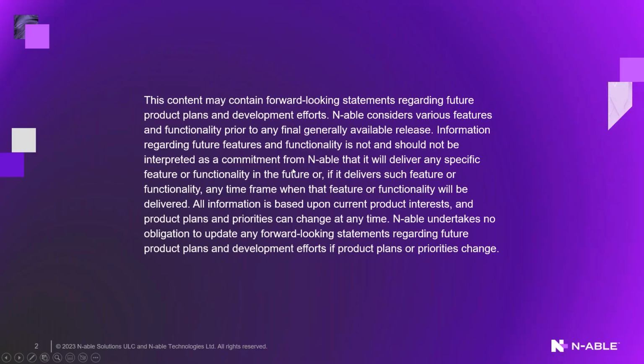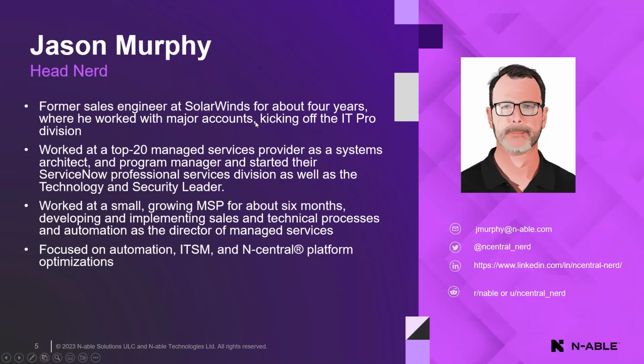This content will contain forward-looking statements regarding future product plans and development efforts. We're going to talk a little bit about roadmap. However, I'm not the executive vice president of product. Product plans and priorities do change, so keep that in mind. Okay, so let's go back.